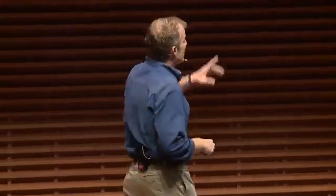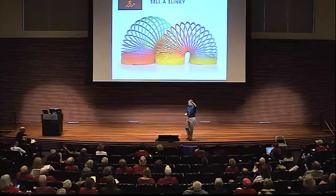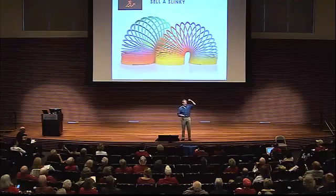Here's the situation. Is everybody familiar with this child's toy? It's a Slinky. Okay? You are going to sell this Slinky to your partner using either problem, solution, benefit, or opportunity, solution, benefit. What does the Slinky provide you? Or you could use what, so what, now what? What is it? Why is it important? And the next steps might be to buy it. Okay? So by using that structure, see how already it helps you?